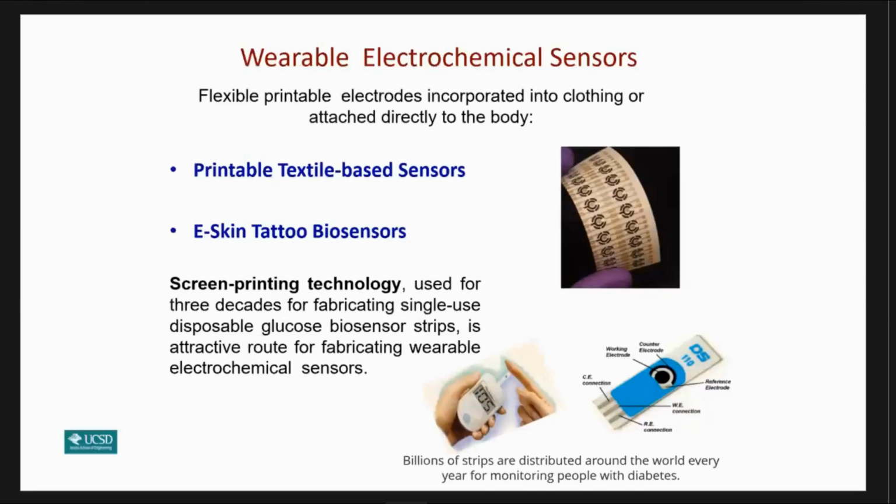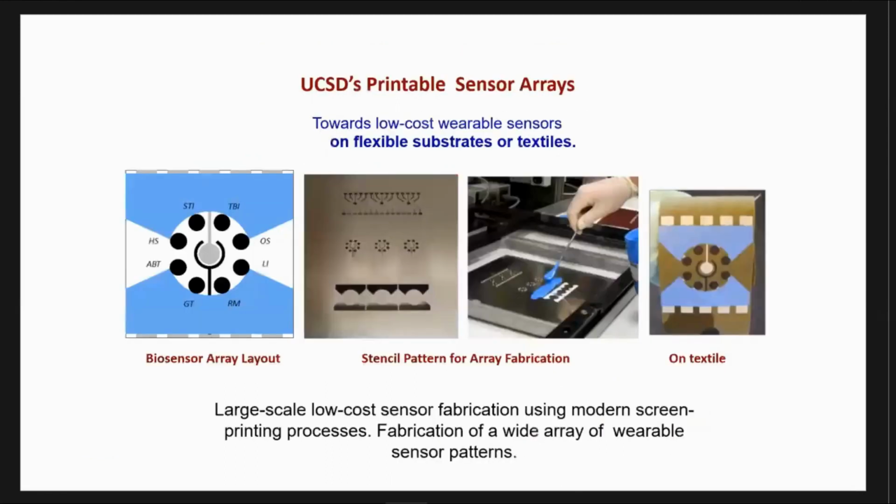We use printable, stretchable devices, and screen printing is widely used. You can see in the exhibit from Metrohm DropSens, this is classical now, for over a decade, screen-printed electrodes. Also the glucose strips, for several decades, rely on screen printing. But most of these are very rigid. The one you see in the exhibit, the substrate is alumina or even ceramic, so they are quite rigid, and we need to move to flexible ones.